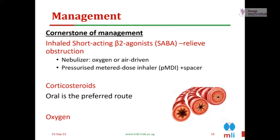And the preferred route of giving this salbutamol is inhaled, not the tablets. I repeat, not the tablets. The preferred route is inhaled. And this can be done in two ways. You could use a nebulizer, and the nebulization could be oxygen driven or air driven.